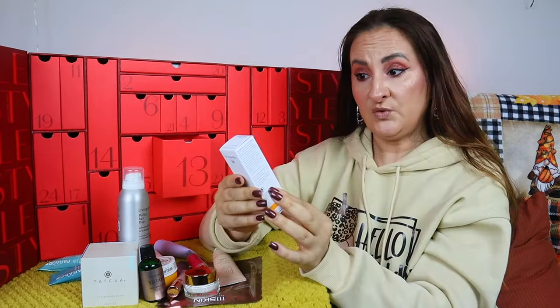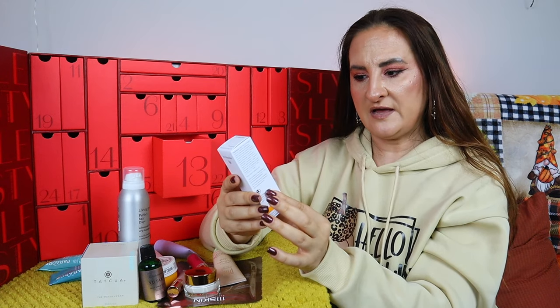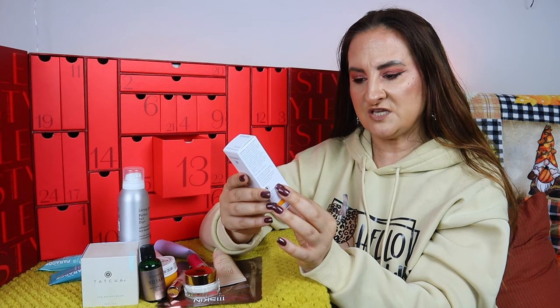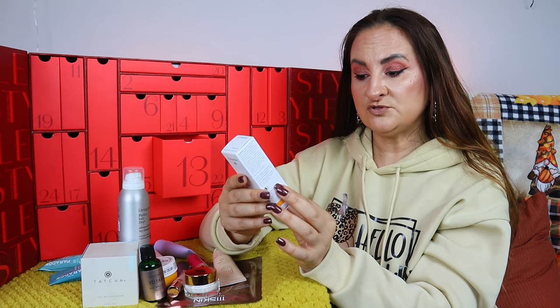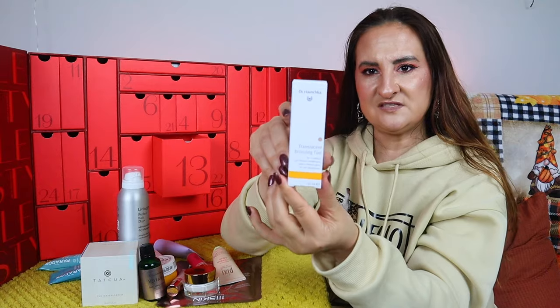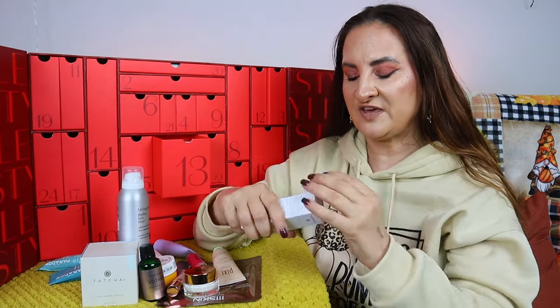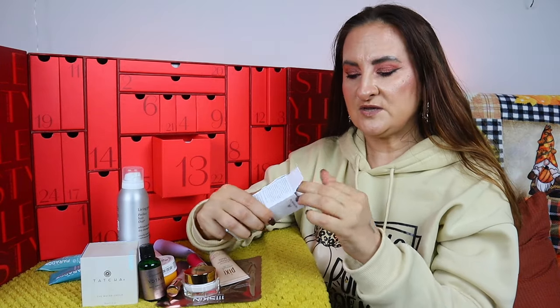Day number 13, right in the middle. Ooh, okay, so this is Dr. Hauschka Translucent Bronzing Tint for a radiant sun-kissed complexion. Adds a bronze glow to any moisturizer, and we have 18 mils. I mean, first of all, this brand doesn't appear that often in advent calendars, so that's quite cool.